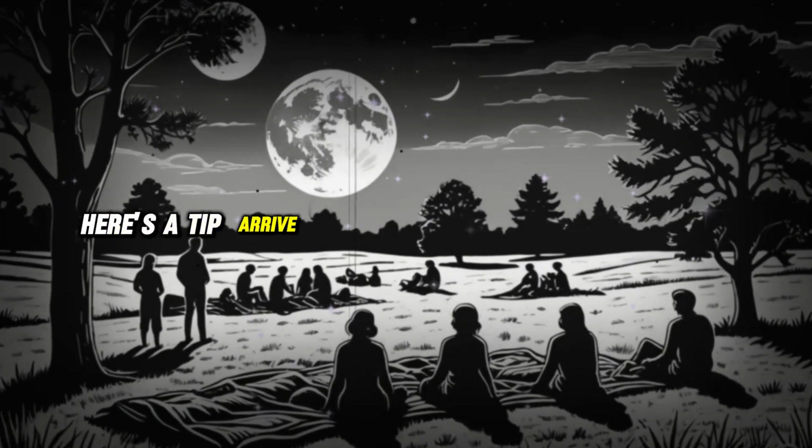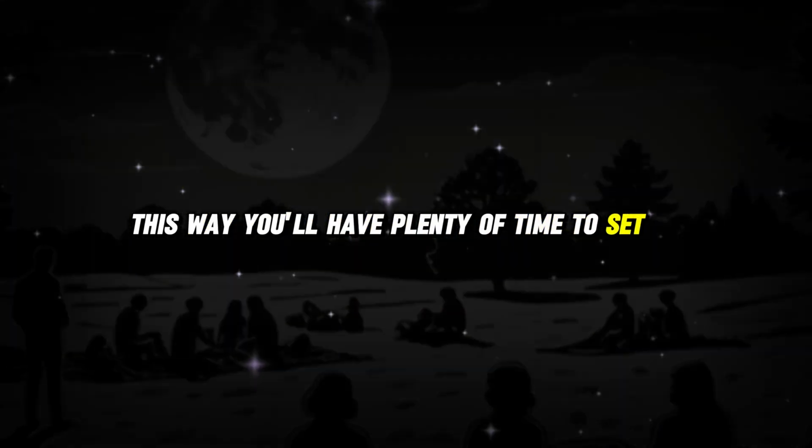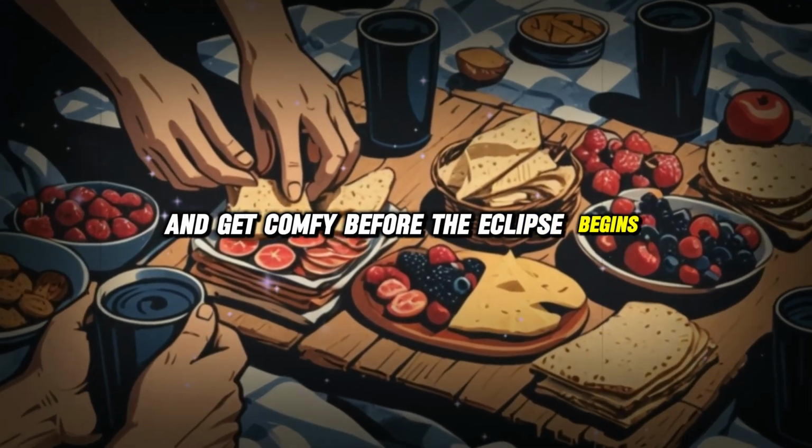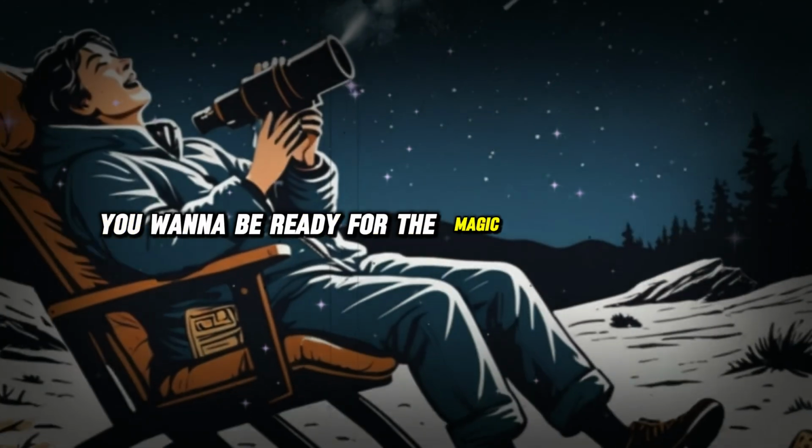Here's a tip: arrive at your chosen viewing spot early. This way, you'll have plenty of time to set up and get comfy before the eclipse begins. Think of it like getting the best seat at a concert. You want to be ready for the magic when it happens.